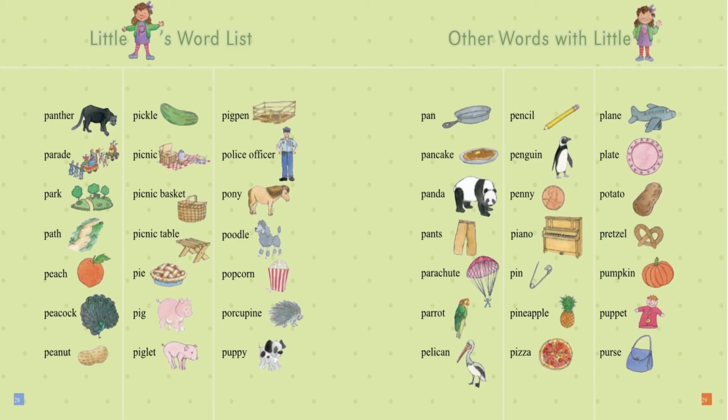Other words with Little P: pan, pancake, panda, pants, parachute, parrot, pelican, pencil, penguin, penny, piano, pen, pineapple, pizza, plane, plate, potato, pretzel, pumpkin, puppet, and purse.